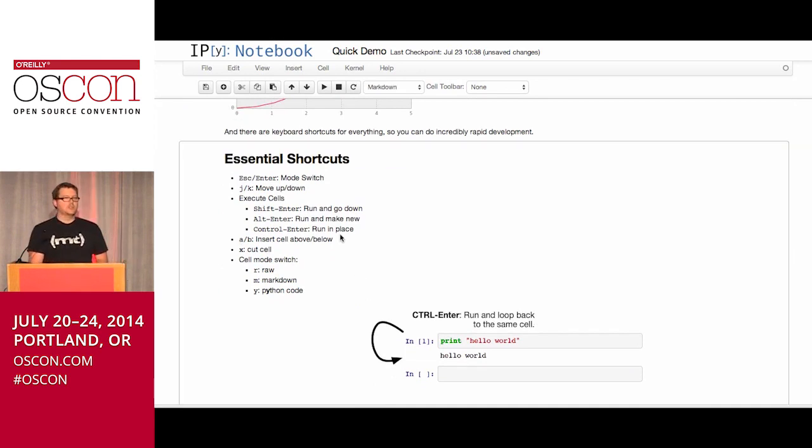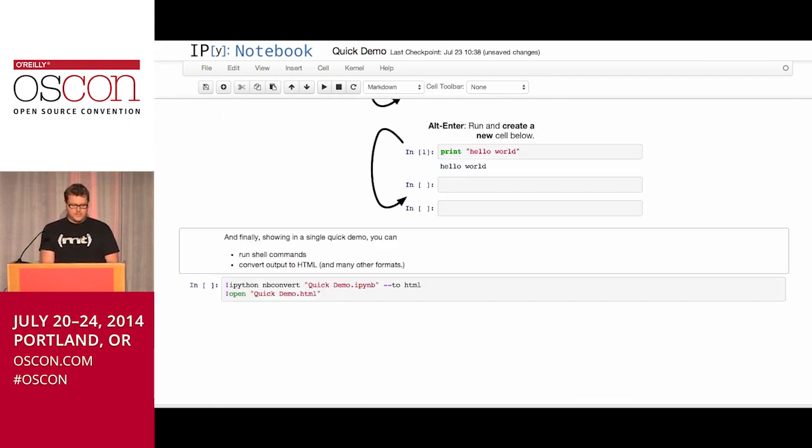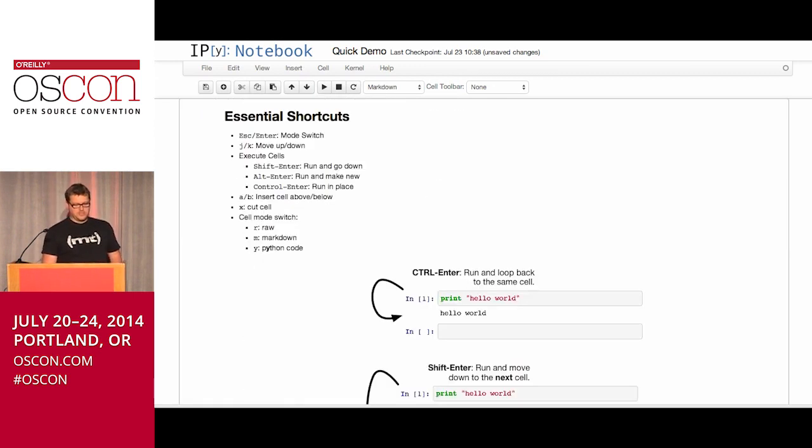The other thing that I love about the notebook that they really improved in version 2 is the keyboard shortcuts. So you don't really have to do a lot of mouse work. You can do a lot of things. If you're used to either Vim or Gmail, you'll enjoy J and K being at your fingertips to go up and down the cells.